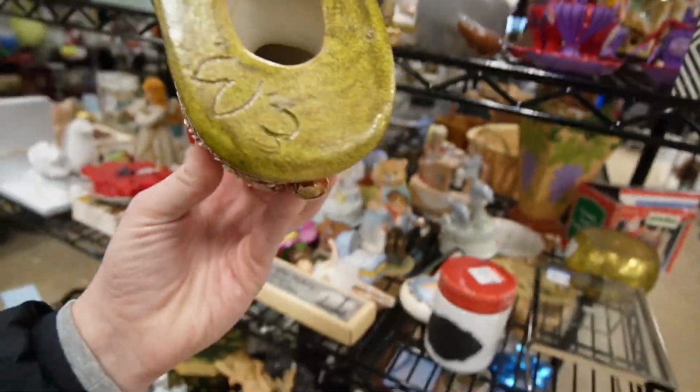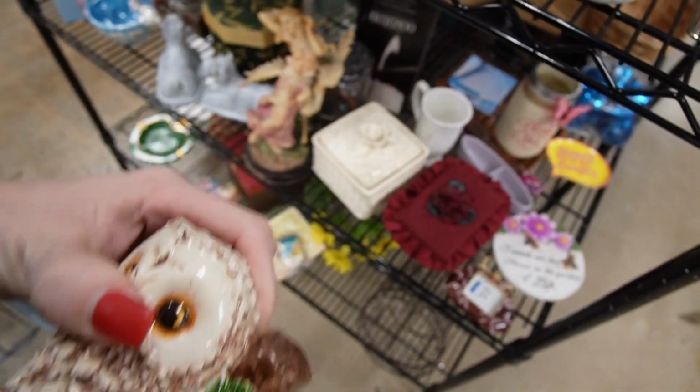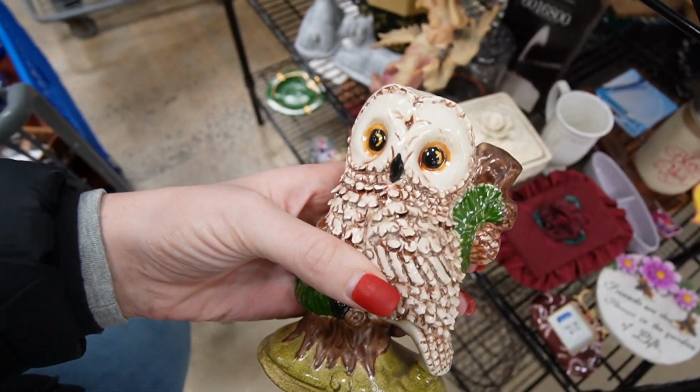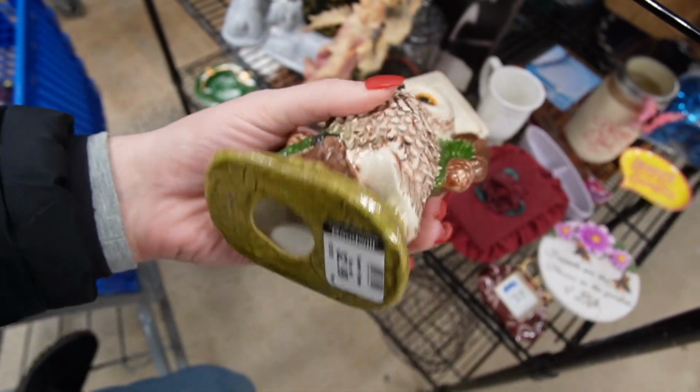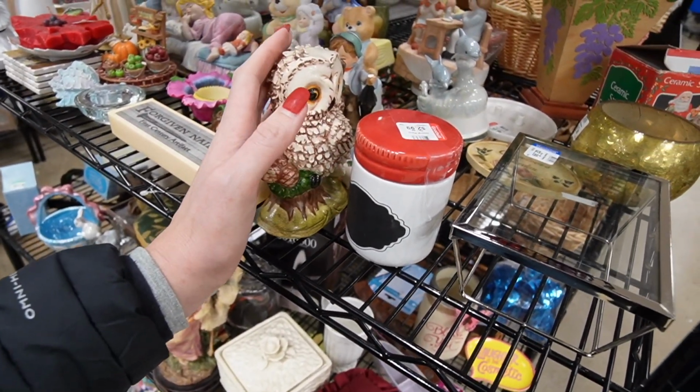That owl back there is very cute. That is also a hobbyist owl. I wouldn't have thought that. I kind of like him. I think I'm gonna leave him, but I like him. He's gonna stay right here.